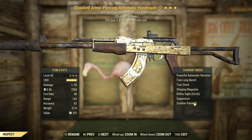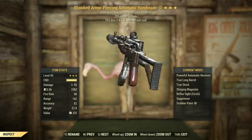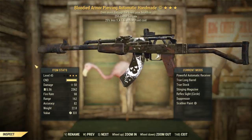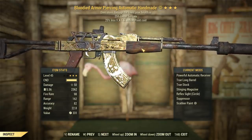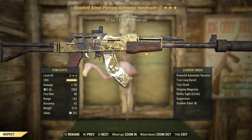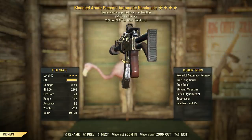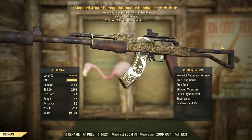Well, I got it just in time to show off the new scabber paint. It's not actually all that new, but that's what it looks like if you've been wondering. A lot of gold going on here, but the barrel and the stock look rather neglected. If that's not rust, that's blood, which is horribly unhygienic. So you gotta clean that up, Winter, all right? And as you can tell, the grip and the stock look pretty good as well. At least the wood there is getting well oiled, I guess. However you clean up your weapons.